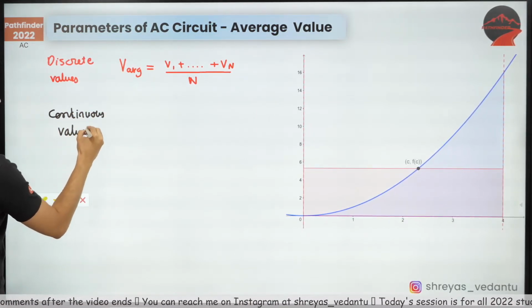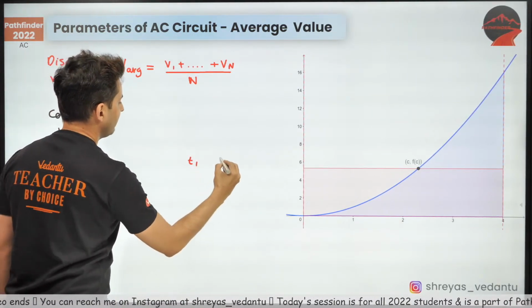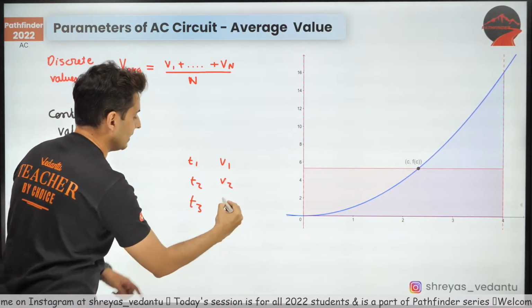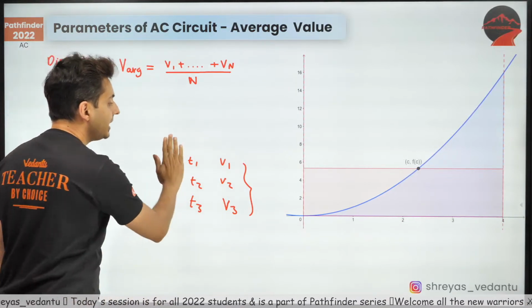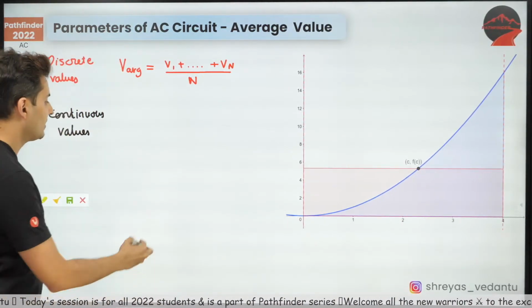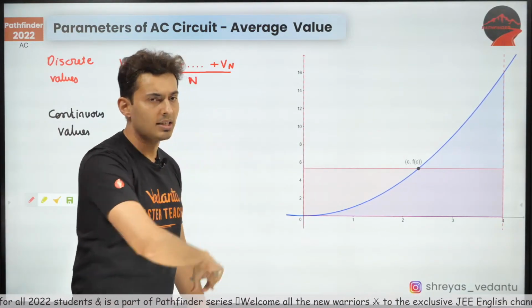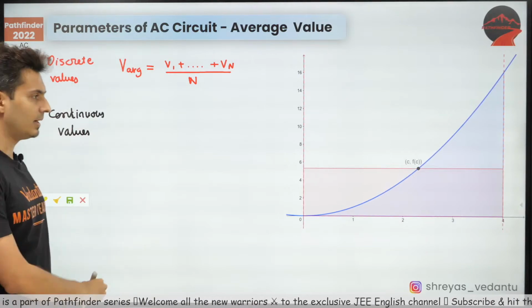values, what is the meaning of discrete? Discrete means, I tell you, at time t1 value is v1, at time t2 value is v2, at time t3 it's countable, the value is v3. You can count the number of values, then it is discrete. In continuous, every instant, dt instant, it keeps changing. That's continuous. Then the formula is slightly different.